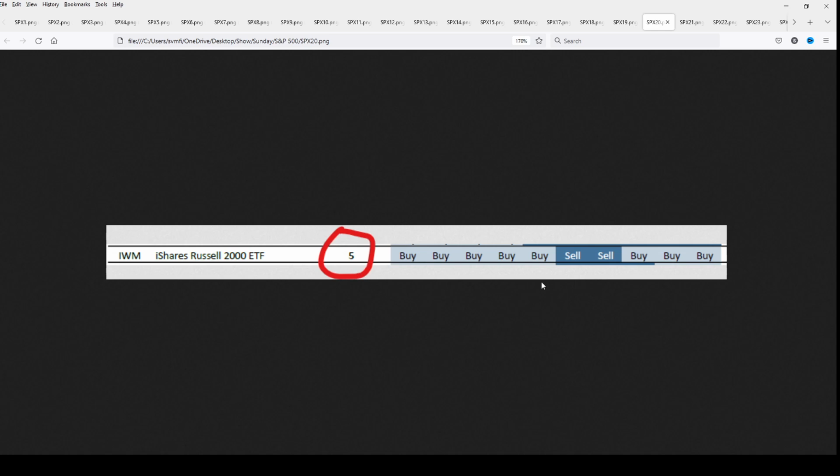5 consecutive days of buy signals. Again, 2 out of 3: RSI, MACD, or MTP giving a positive signal, and you've got 5 days of those. Again, why people are buying this.